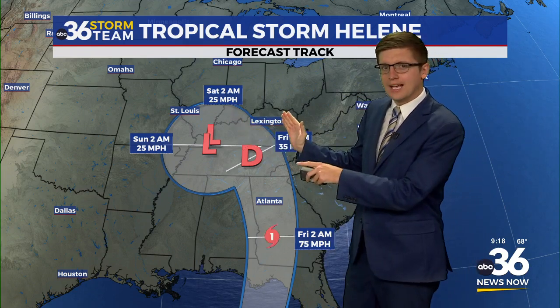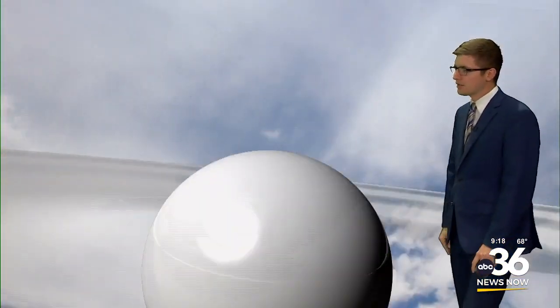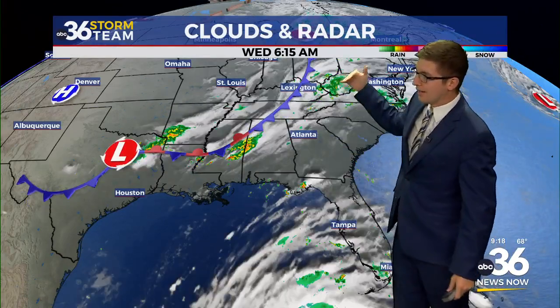Notice how the forecast cone is not including Lexington anymore. It's shifted a little bit further south and westward. That will dictate our conditions likely on Friday, but we are still going to be dealing with some impacts. Cold front is stalled out right over top of the area right now. You can start to see that moisture kind of riding right against the front.